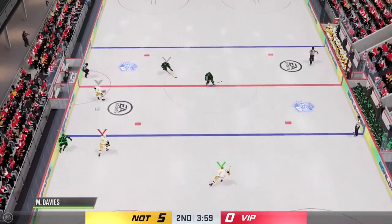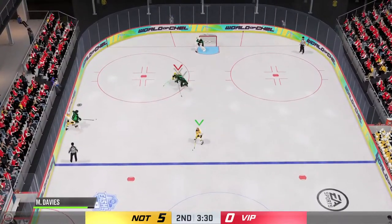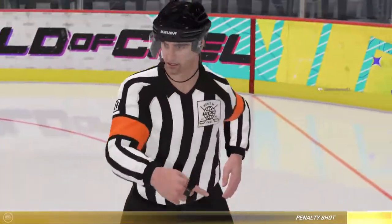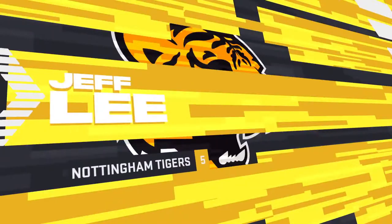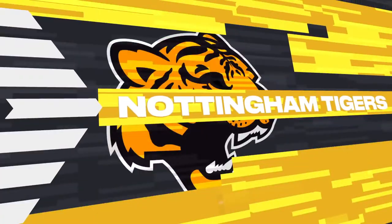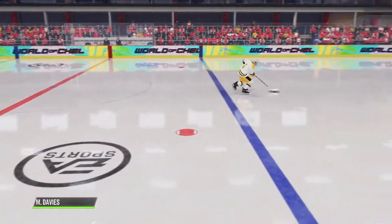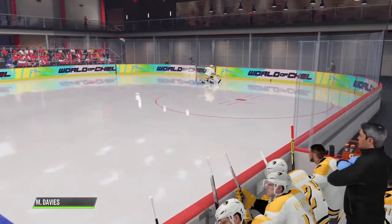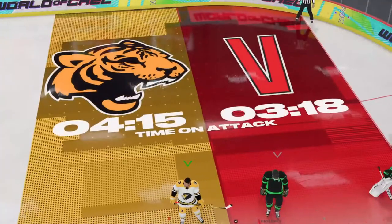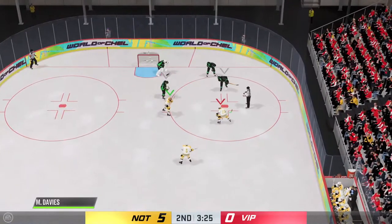Nottingham's got the puck. Lee's got it on the offensive end. Delayed penalty coming up here. And look at this, they're calling a penalty shot. And here he comes from center. Comes up with a huge stop. He was right on the move there. Here in the later stages of this period, it's a 5-0 hockey game.